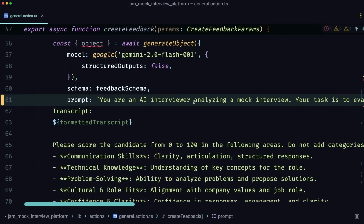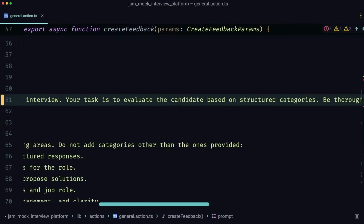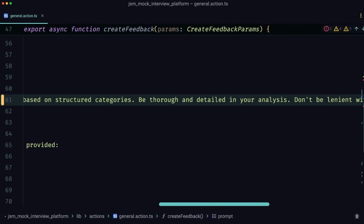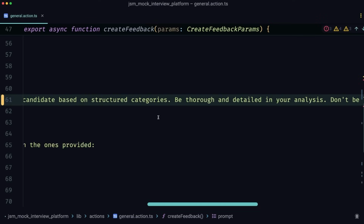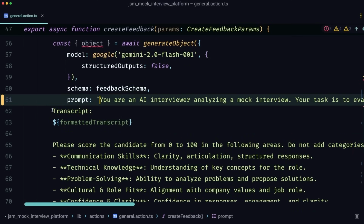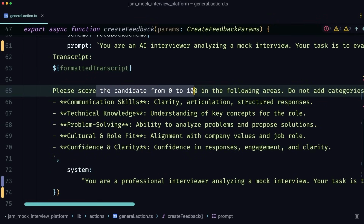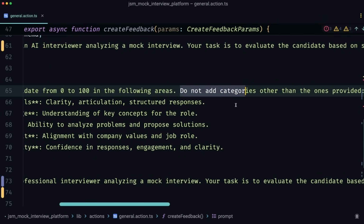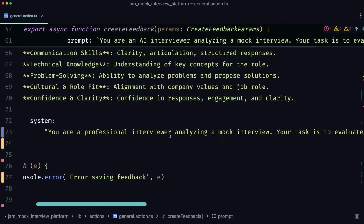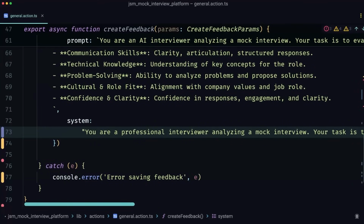You are an AI interviewer analyzing a mock interview. Your task is to evaluate the candidate based on structured categories. Be thorough and detailed. Don't be lenient. If there are mistakes, point them out. Most importantly, we then paste the entire transcript right into it and ask to score the candidate from 0 to 100 in all of these areas. And then I mentioned do not add other categories other than the ones provided. And for the system, we're saying you're a professional interview analyzer and just analyze it based on the categories.